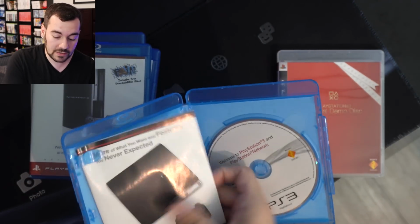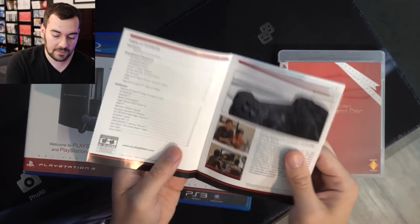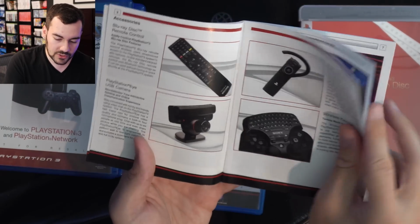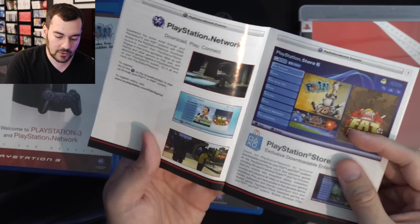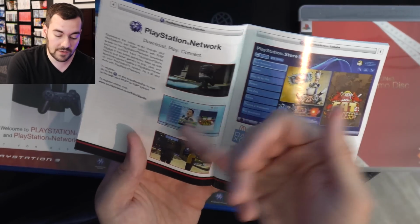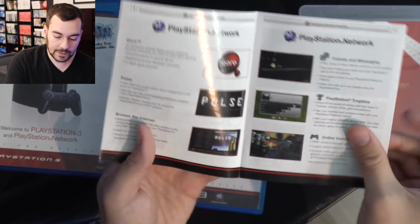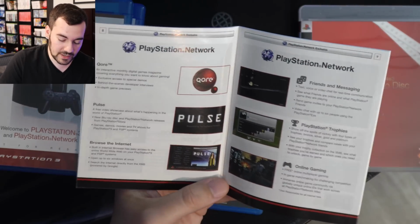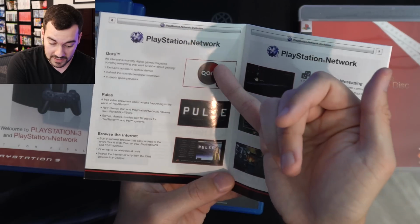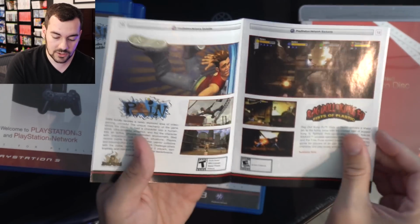And this is the only disc out of all of these that has a pretty beefy pamphlet of paperwork here, and you can see again a snapshot of what they were doing at the time. So the accessories that came out, PlayStation Network, the redesigned PlayStation Store. They're also advertising how they were selling movies and things like that. PlayStation Home and game releases. I mean, it could not be more reminiscent of that time. You've got the weekly Pulse series, the digital magazine for Core, and then other screenshots and things like that going on in the PlayStation 3 universe.